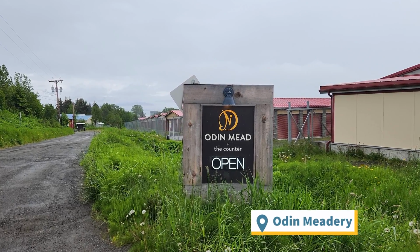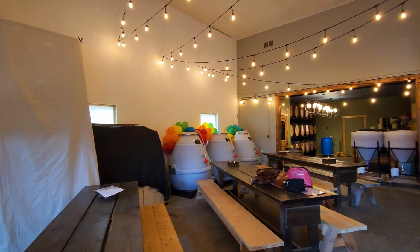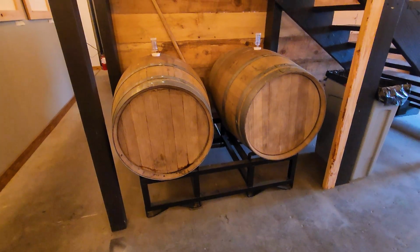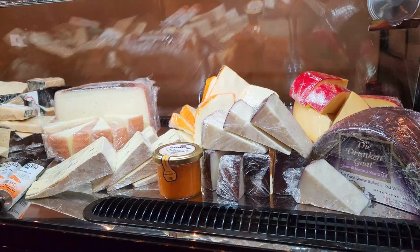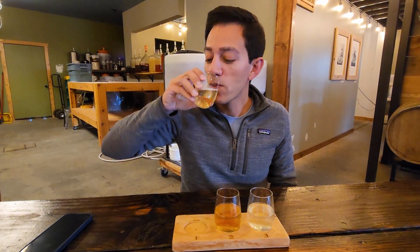Odin Meadery offers award-winning traditional meads, barrel-aged wines, and mead cocktails crafted with locally sourced Alaskan ingredients. If you're hungry, you can curate a charcuterie board from a selection of cheeses and meats that will pair perfectly with your drinks.